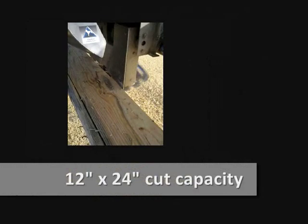The Turbosawmill has a whopping 12-inch by 24-inch cut capacity, the largest capacity portable circular saw we know of in the world.